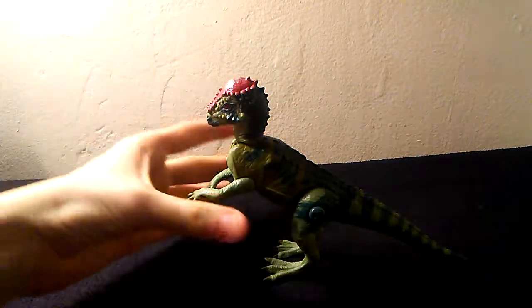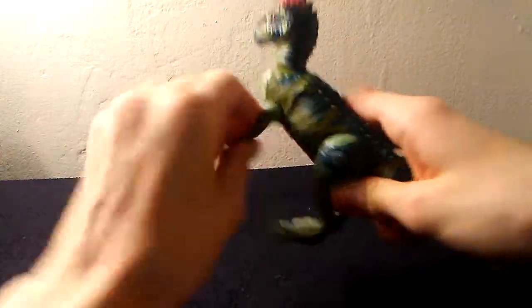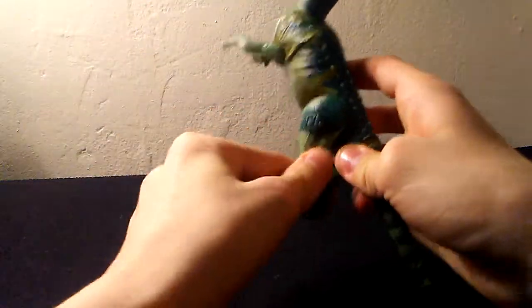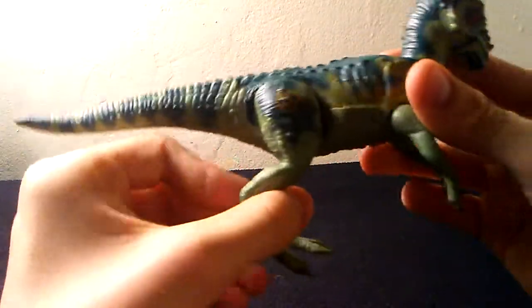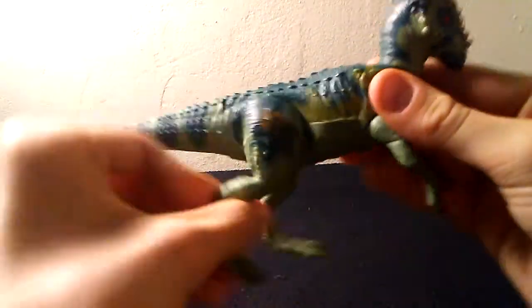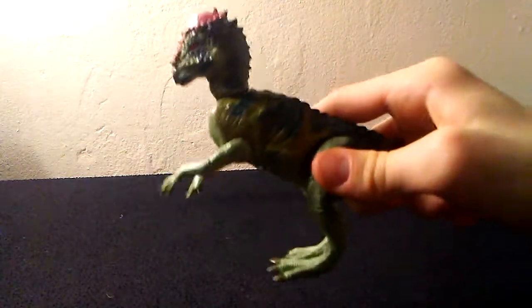As you can see, let's get down to articulation. Not much. Just standard. It goes up and down. This leg moves a little bit. Turn over and, whoop! Wow. It moves a little bit more. And then his action feature is this.